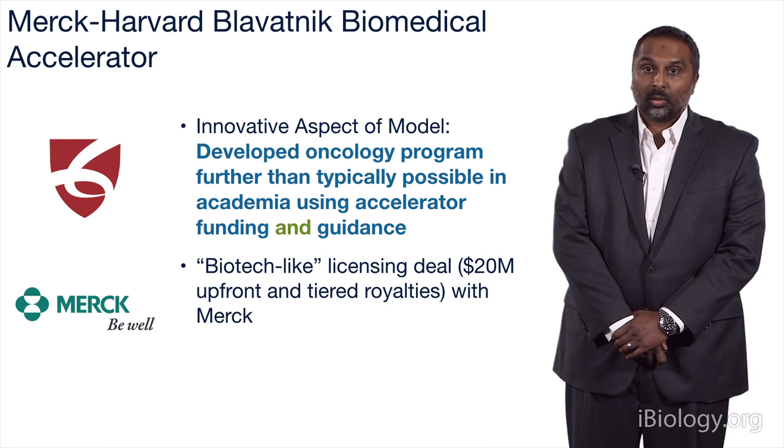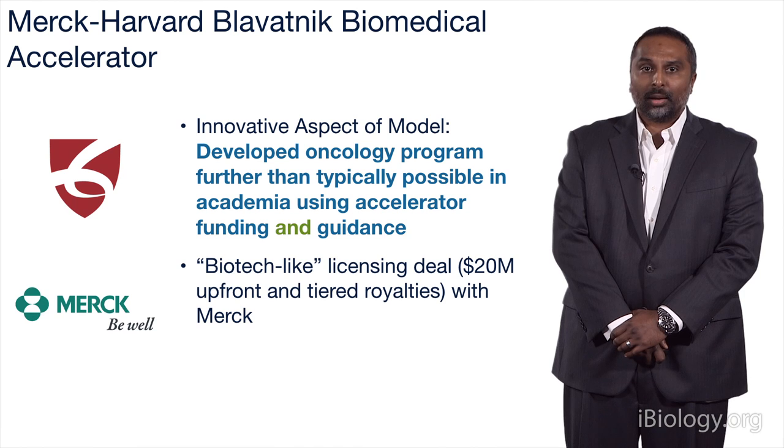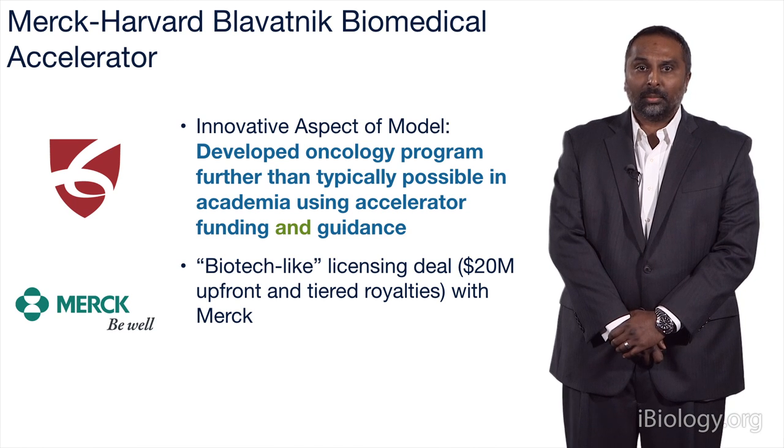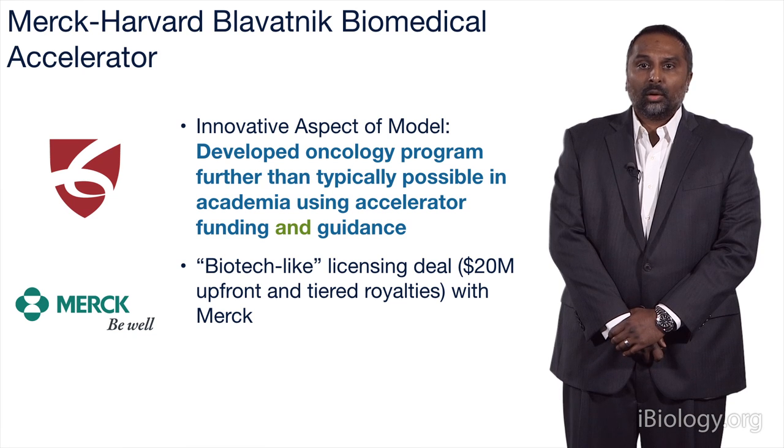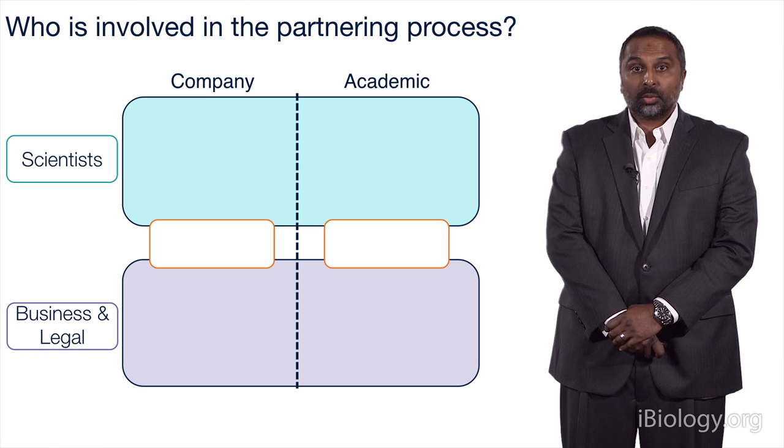With this more advanced program and data set, the Harvard team was able to attract the interest of Merck, who agreed to provide significant financial compensation for licensing the program, including a $20 million payment in the form of an upfront and royalties. Now in Merck's hands, hopefully this program will rapidly move towards clinical testing to enable benefit for patients. Now let's talk about how the partnering process works.